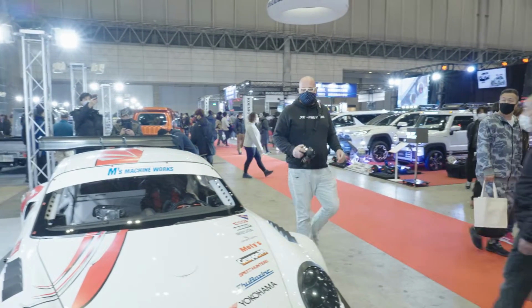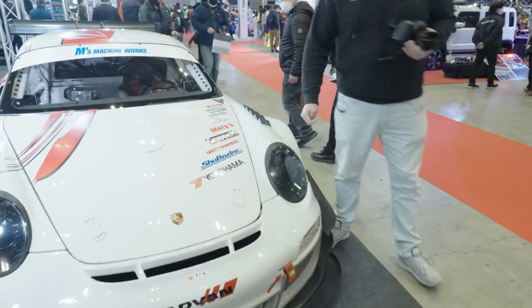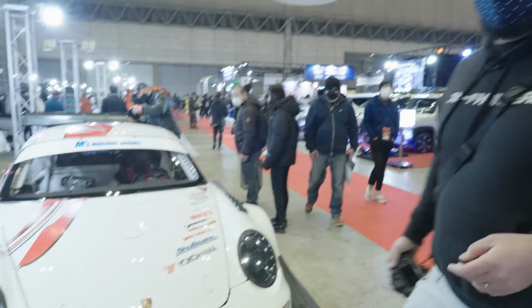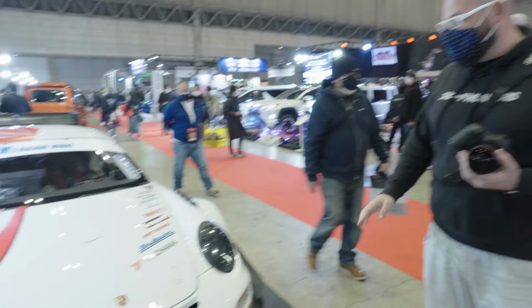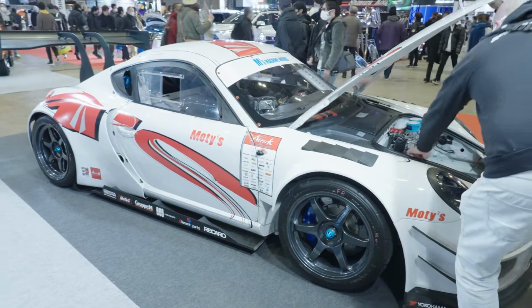What makes this car pretty special is, aside from the fact that it has a pretty badass Speed Hunter sticker on there, this is a pretty well-known time attack car in Japan, M's Machine Works. They've pretty much transformed a Cayman by dropping a GT3 engine in there, 3.8, about 450 horsepower, completely stripped out, built for the track. They developed this aero over the years, which really makes the Cayman look like a proper GT3 version would. And this is before the GT4 version came along from Porsche.